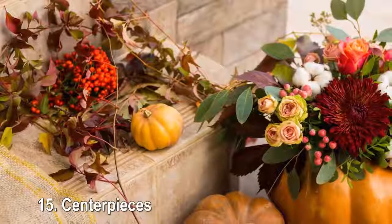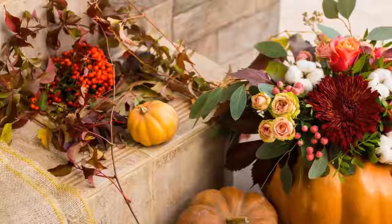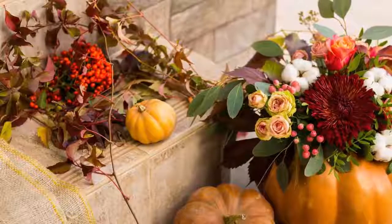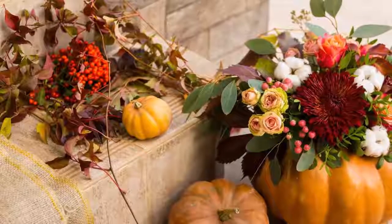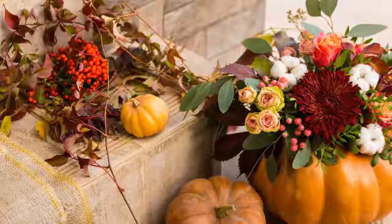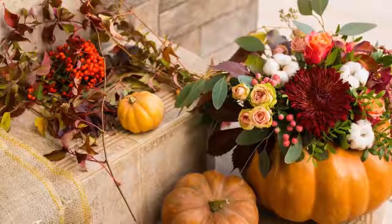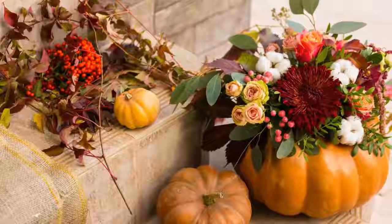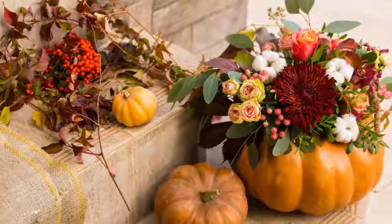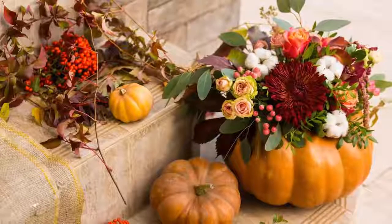15. Centerpieces. Rather than spend about $75 on a centerpiece from a florist, you can make your own for a fraction of the cost, said Cynthia O'Hara, author of the book Cooking, Baking, and Making: 100 Recipes and Ideas for All Seasons and Reasons. To create an autumn centerpiece, cut a hole in the top of a pumpkin and clean out the seeds and pulp. Place a jar in the pumpkin and fill it with fall foliage and wildflowers.